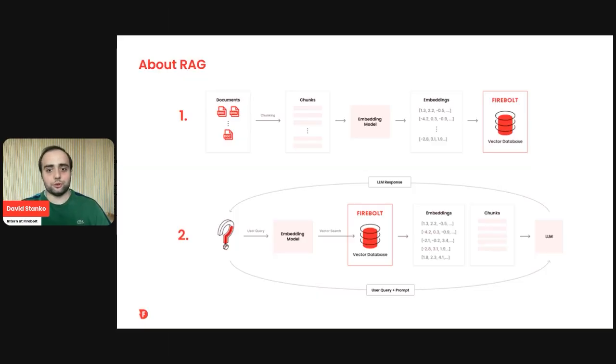Now that we've seen the support bot, let's talk about how it works. First, let me explain RAG, which is a technique for improving the accuracy of LLMs. These two diagrams show how RAG works. First, we need a data source. Our data source contains various Firebolt documents.